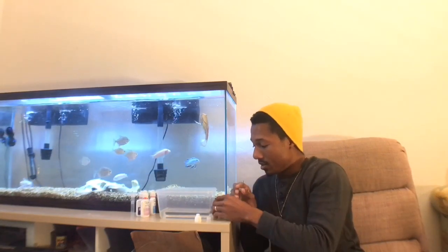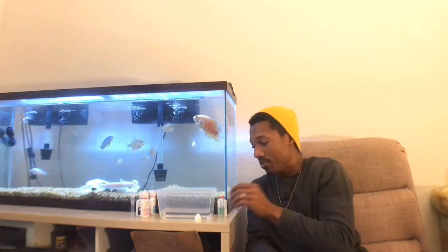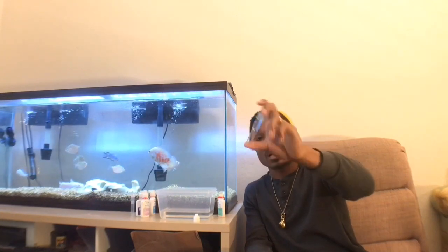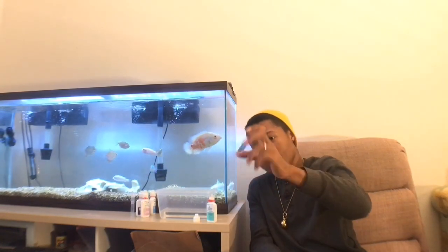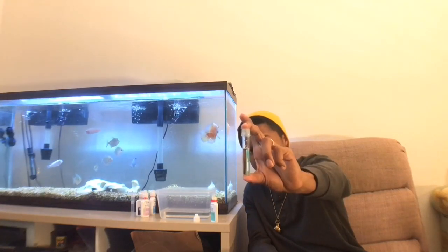For those of you who aren't familiar with the freshwater and saltwater API test kits, it's a really good thing you should have if you have an aquarium, so you can test the parameters of your water and figure out exactly what your fish are swimming in. So it's 2 drops and we're still blue. And there it is, the water is yellow.